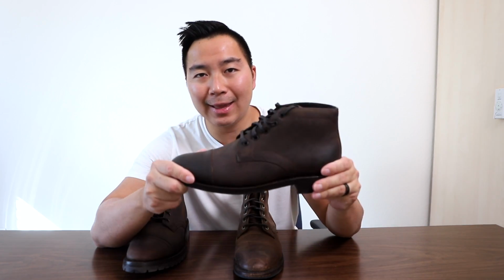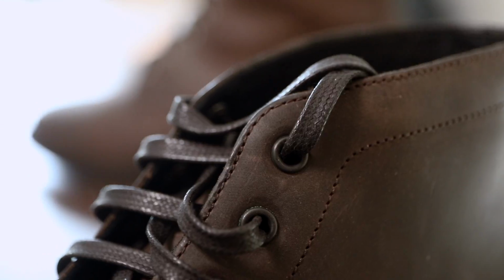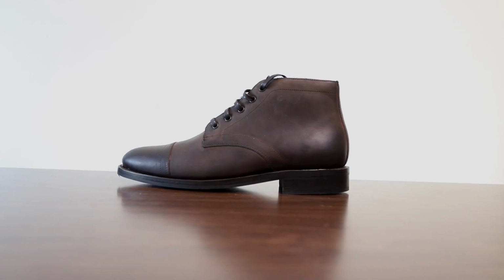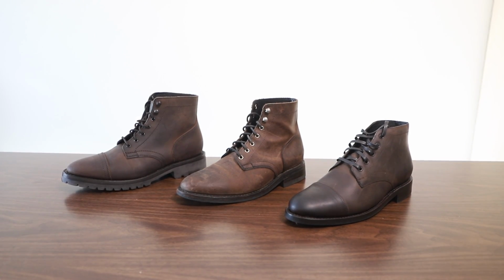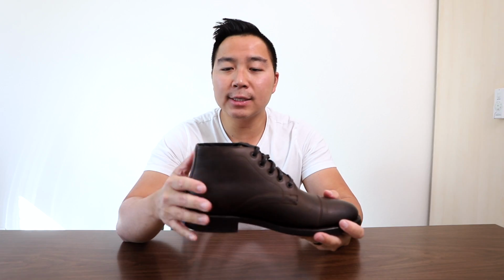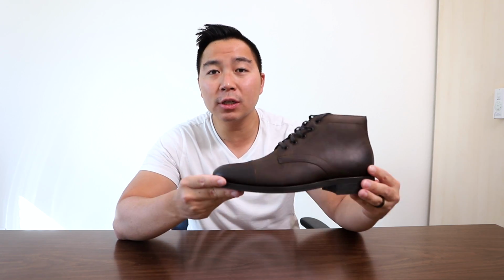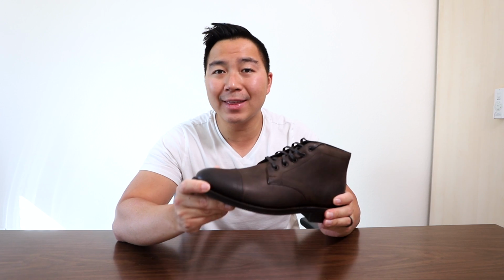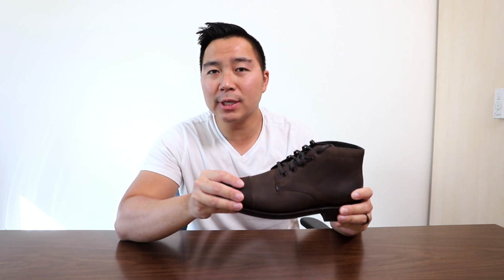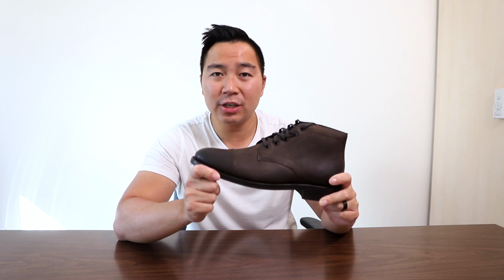Let's start off with the Cadets. The most obvious and notable difference of the Cadet between the other two boots is going to be its silhouette. This is a much lower profile and it's a mid-top boot. It doesn't go above the ankle, which I really like about it, which means to me it is more of a versatile boot. You are still able to wear this to go hiking, but you can also wear this to dress up. You are able to wear this to the office. So in my personal opinion, this boot is much more versatile because of the silhouette. It doesn't have that high top, and for me, it just makes it a lot easier to dress up.